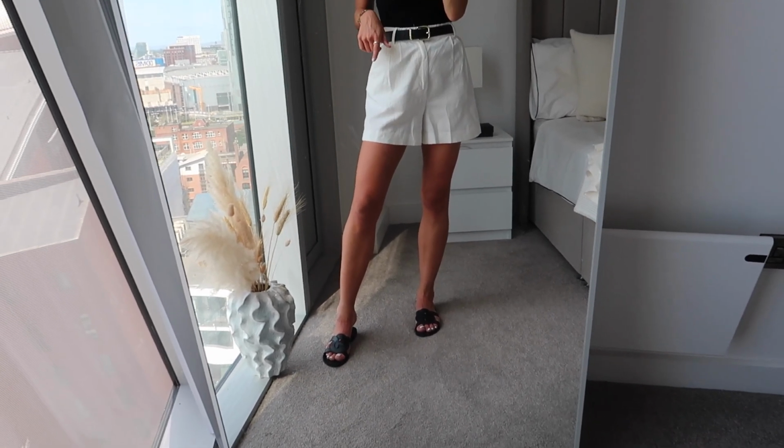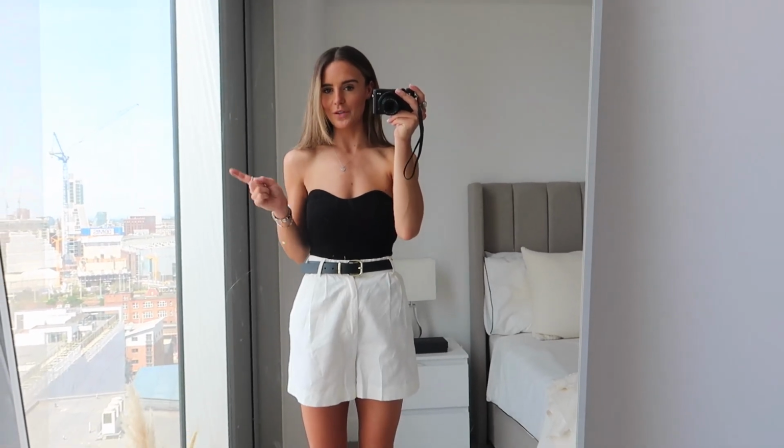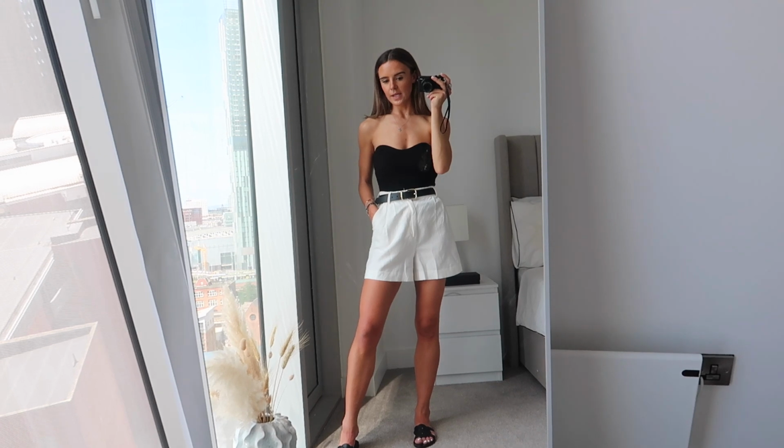I think I shared these in my last video. I really do wish that I had a little heeled sandal version of my under the Surrey sandals in black. I just feel like that would look a little bit better, a little bit more dressier. But yeah, I only got flats, so this is outfit option one.